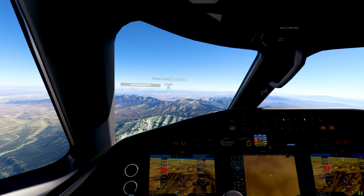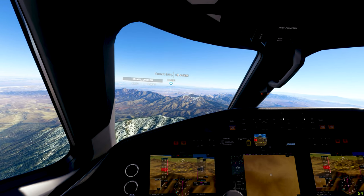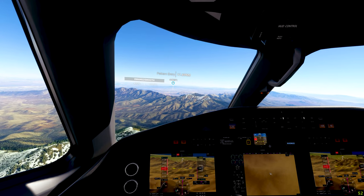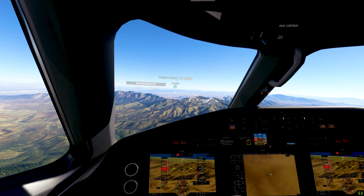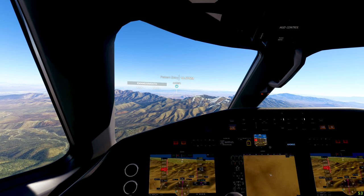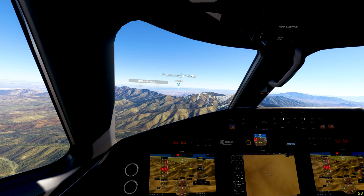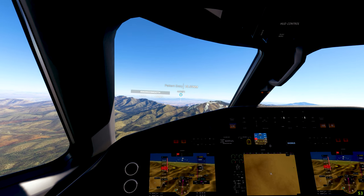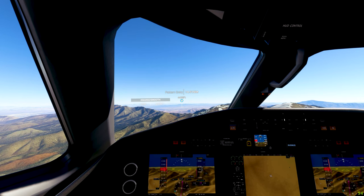I've had pretty good success before with this plane slowing down quickly, so I'm not too worried about it. Just wanted to make sure I could safely get over these mountains. But I do need to slow down. Should be able to get down to flap range shortly.